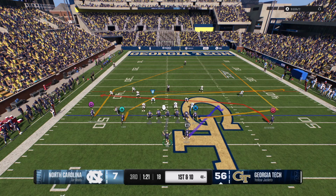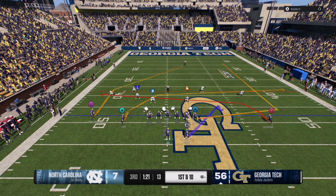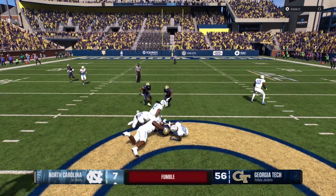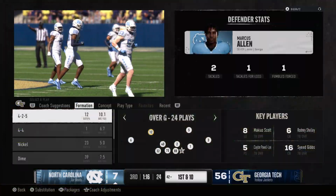Man, cover one, nowhere to throw the football. Look at everybody playing man across the board, and you still got the safety in the middle of the field. Nobody open, and if I'm the QB, man, I don't need to force it. Oh, he just handled it poorly, and it's a fumble. Defense just cradling that fumble and securing it.